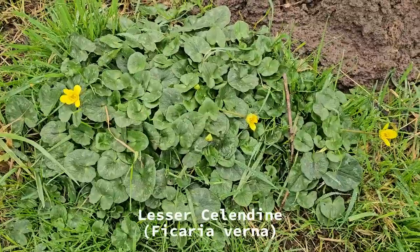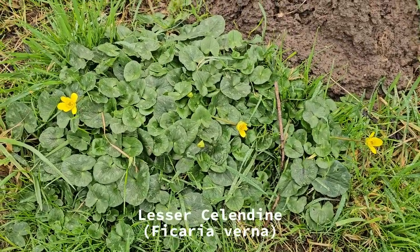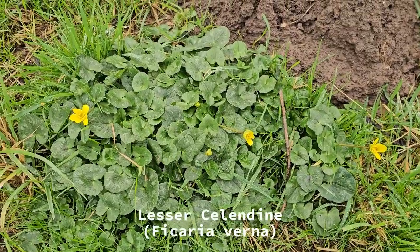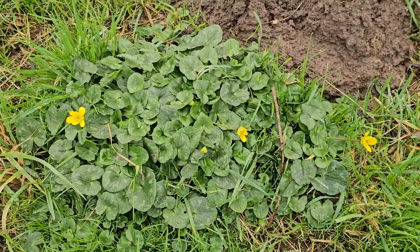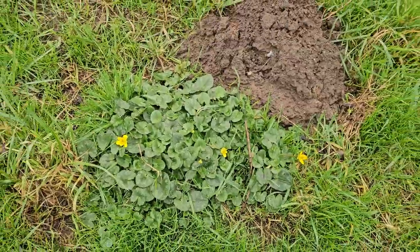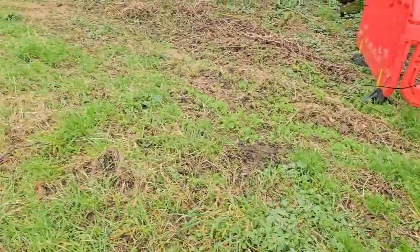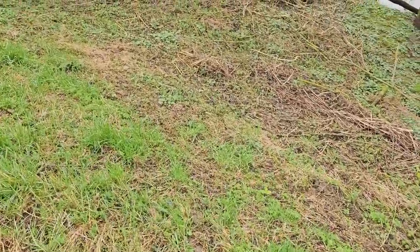I forget the name of it, but when I came last time in April, May, the banks were just covered in it. It's a very early flowering spring flower. I'll put the name up on screen. It's everywhere.